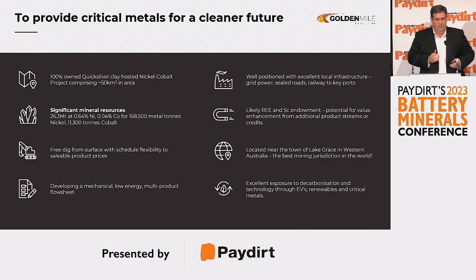We are progressing to develop a custom, mechanical, low energy flow sheet to deliver multiple saleable products. The confirmation of rare earths and scandium mineralisation provides the potential for further value enhancement. We are in an excellent position to take advantage of the structural market changes from the global decarbonisation through electric vehicles and electrification of other industries, renewable energy generation and storage, and ongoing technical development. We are not just exposed to part of these, but uniquely positioned to all of them.